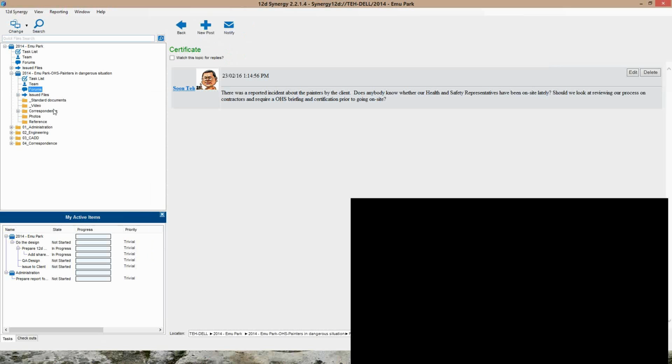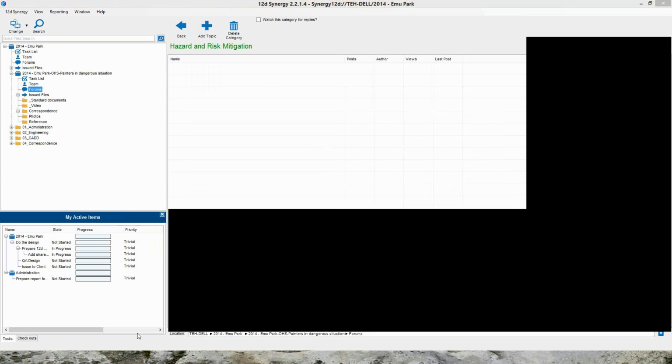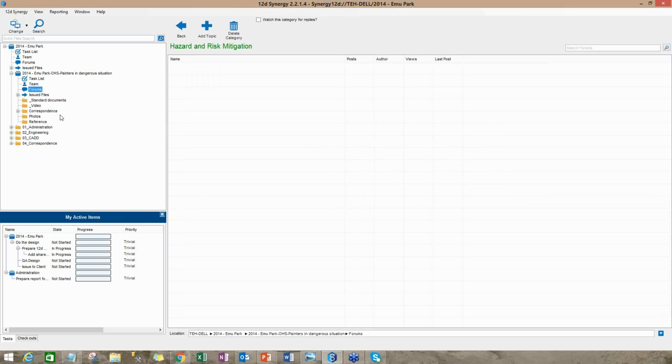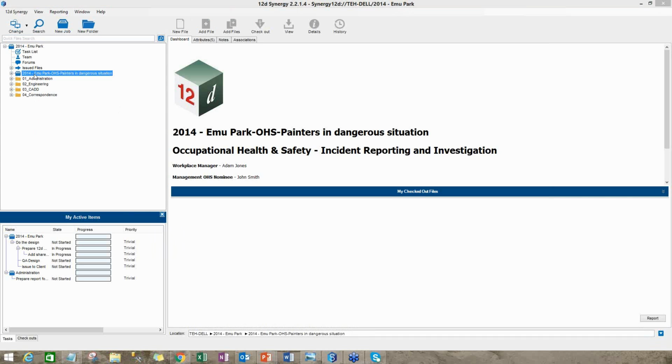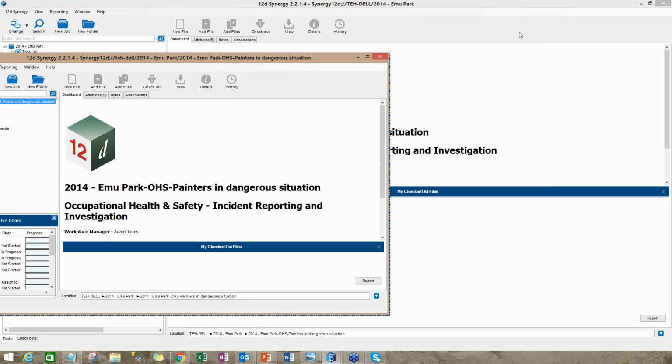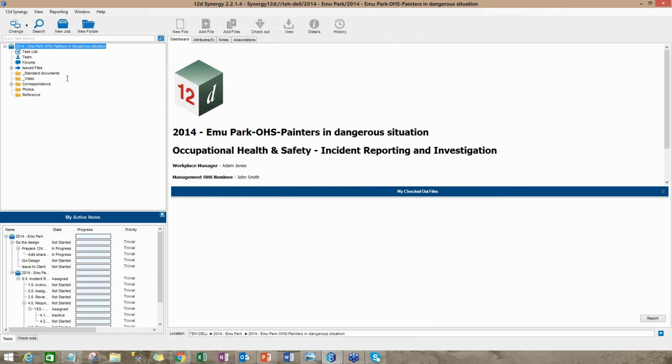So that's the posting. Within this job too, there are a series of folders that have been predefined. And these folders are used to store all the documentation reports related to this incident. I'm going to open this job in a new window. So I'm going to click Open on New Window. That is opening up on another screen right now. What I'm going to do is drag it across this screen so you can see. I'm going to minimize the previous screen, maximize this, and here we have it.